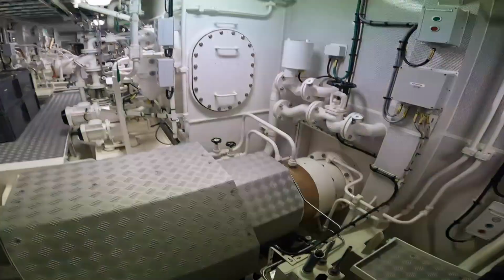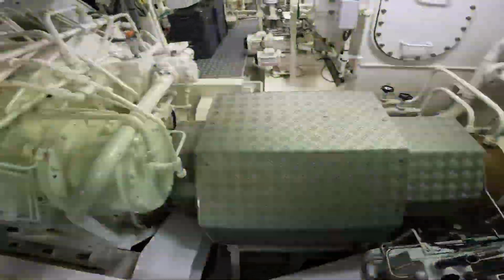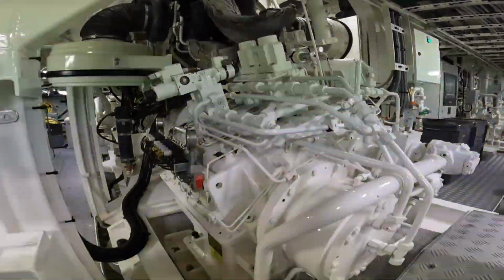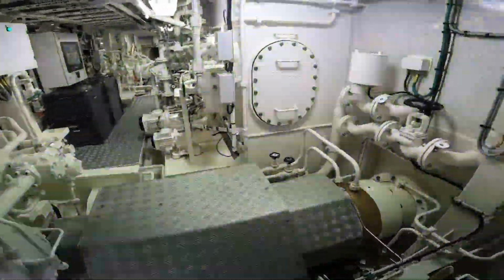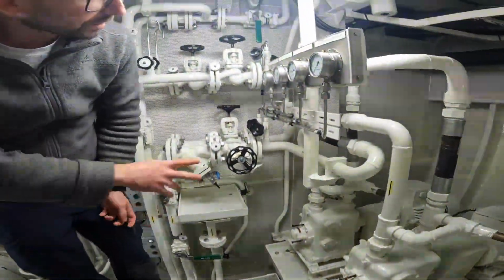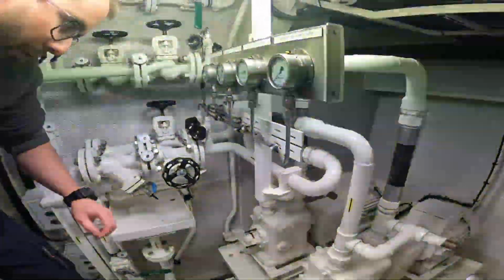Yeah, you can see a little bit of shaft and the gearbox. Yeah. Clean and nice. Quite a good clean job, yeah. I think it came out pretty good. And this one is a system for dirty oil, dirty oil and bilge water.